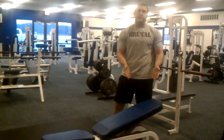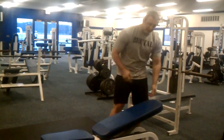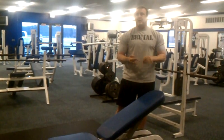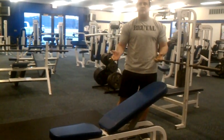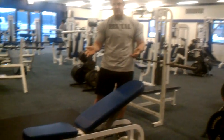So at 15 degrees is usually what I do my incline dumbbell workout. Sometimes I'll go up to 30 degrees, but it's just 1 notch up. So we'll go to 30, but usually I'll stay there. So either 15 degrees or 30 degrees, which is 1 notch or 2 notches above flat, and then we'll do some dumbbell incline work.